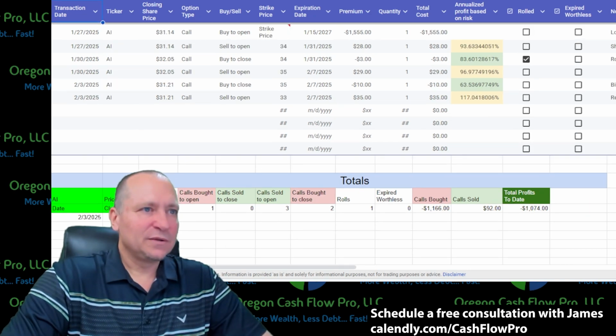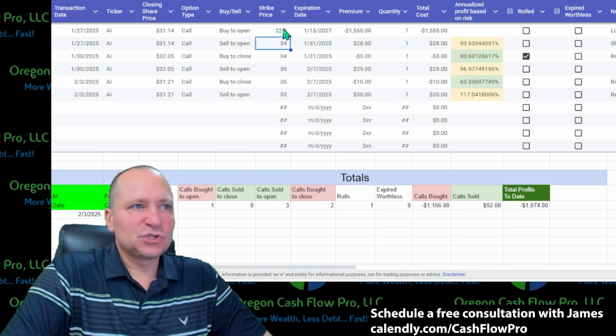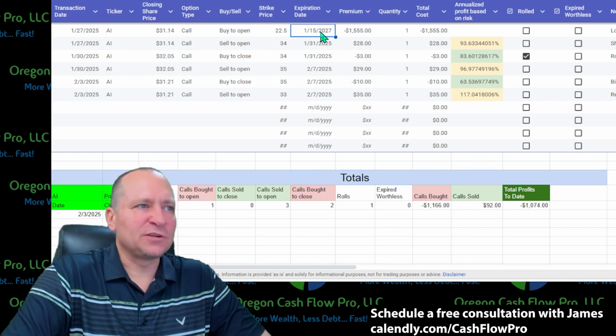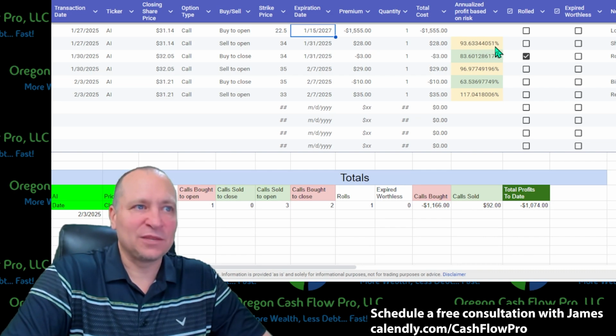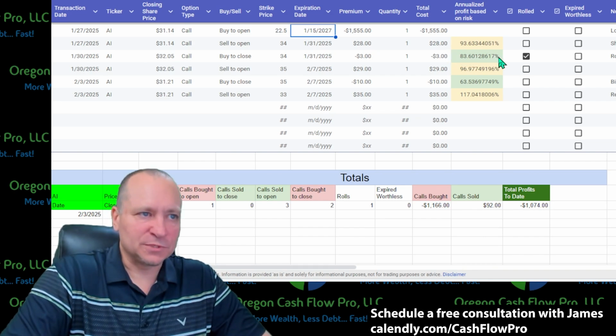Next position, we have AI. We got into that at 15.55. We bought the 22.5 strike for 1555 back on January 27th. This expires January 15th, 2027. And we sold the 34. That $28 we got for that represented a 93% annualized return. We bought it back for $3, bringing our net annualized return down to 83%.